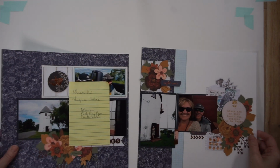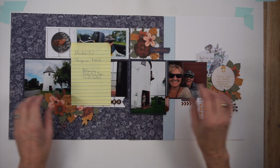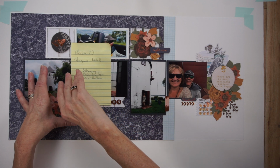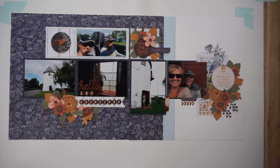The next pages I'm going to show you were a class made with what they call the attendee kit. So in this kit, there was a bunch of different material. And this class was given by Virginia Nebel. I did 5 pages with it. Hers were really 4, but one of them you're going to see a little bit later on.